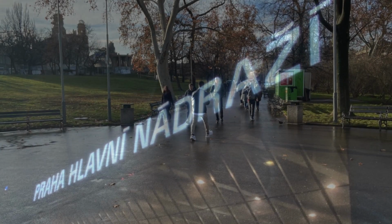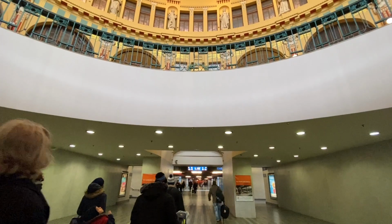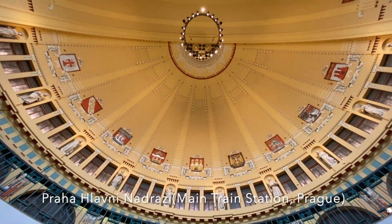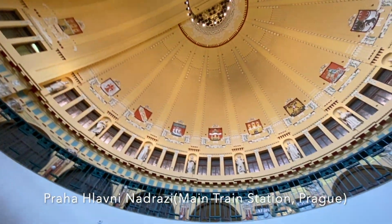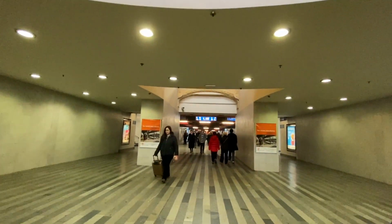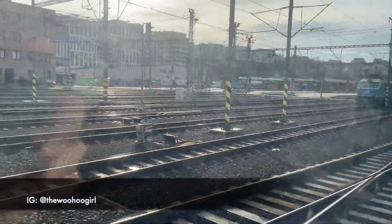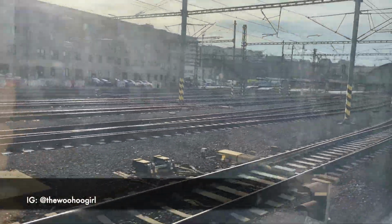This summarizes my day in Prague, and I am headed towards the main train station to catch my train for the next destination. Bye bye Prague, and I am on my way to the next city, Berlin in Germany.